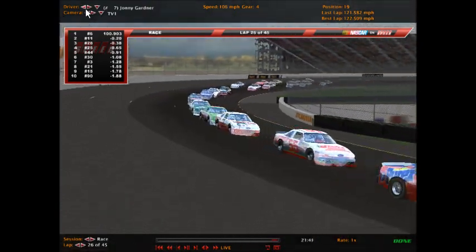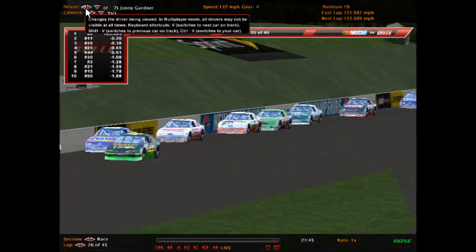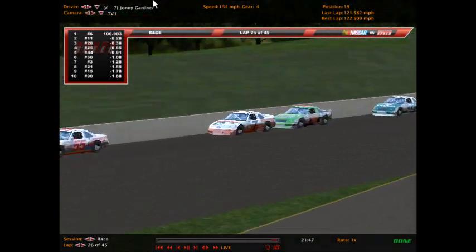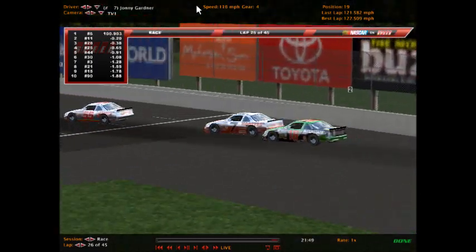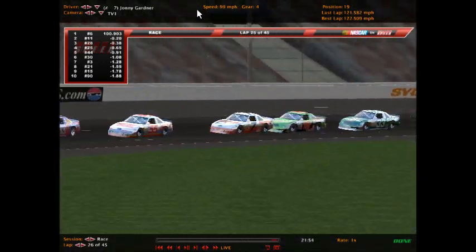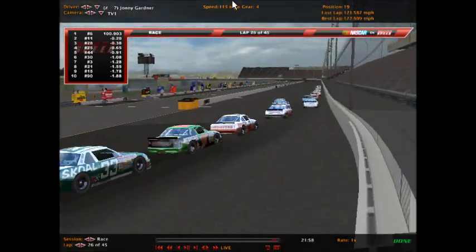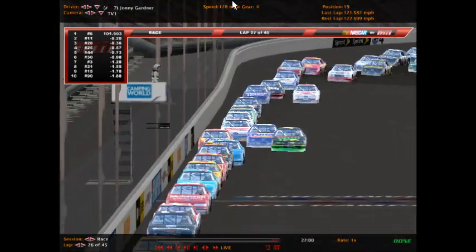Preston Plord trying to find a weakness out of the 7 of Johnny Gardner. Good friends off the track, but not so good friends on the track. So I guess you might say, well, the old saying goes, the BS stops and the green flag drops, and those two fighting it out for the moment.